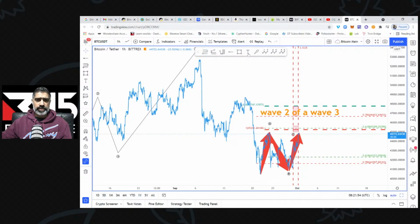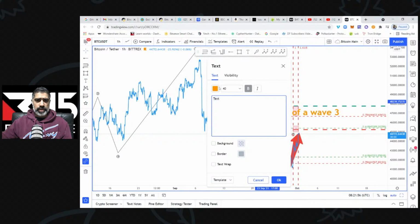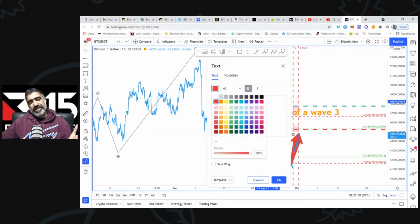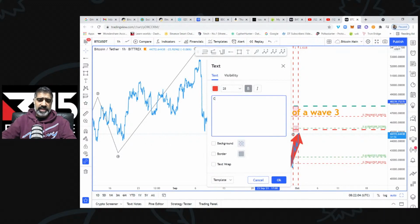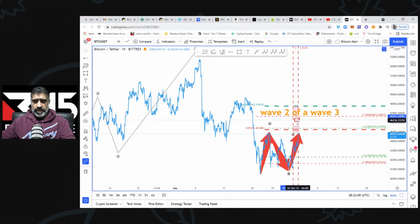What I want is a new text box, and I just want to change the color so it's really clear. Sometimes this can get confusing if you're not used to it. So I'm going to draw it out like this so it's really clear. We're saying a wave C, and put a question mark here. I've drawn the wave C down here as well, but I'm just going to make it ultra clear for you. So we've got a wave C of a wave 2 of this larger degree wave 3.